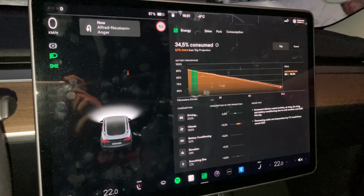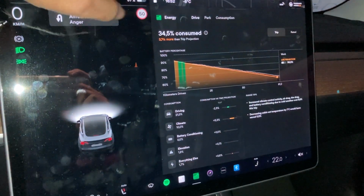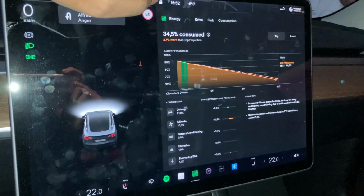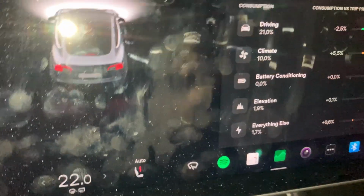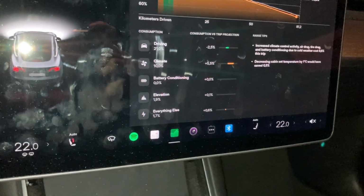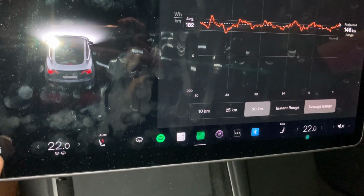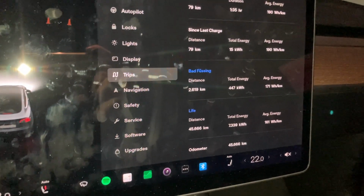I am in Munich. I arrived here with 57%, and as you saw, I haven't really taken the route that the car was suggesting. So the battery estimation was not really accurate. What else? Driving 21%, climate 10%. Whoa, that's quite a lot. It's -6 right now, and as you saw, there was a lot of snow on the road, and therefore the consumption is so high. So this is just the usual winter case. Let's see, how is the trip meter here? 79 kilometers and 1 hour 35 minutes, 190 watt-hours per kilometer. Well, it's not so high.